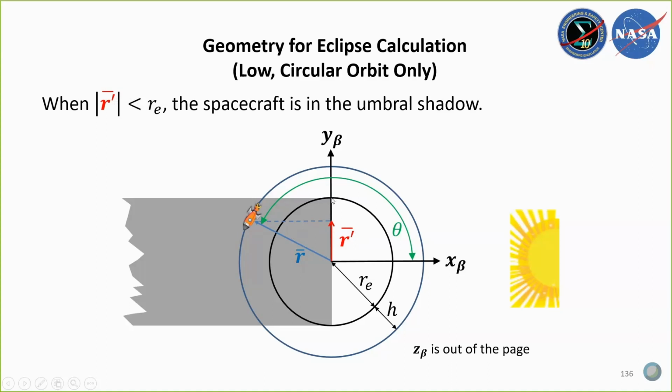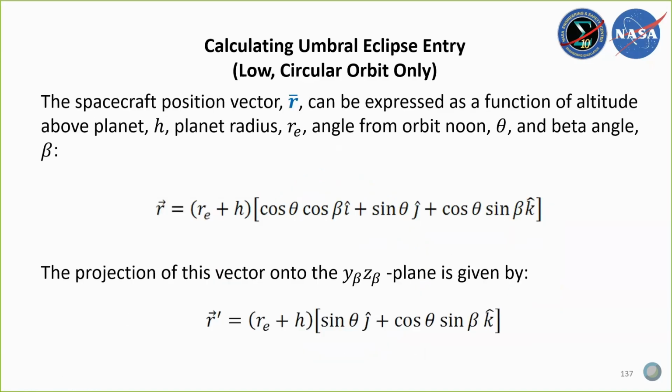Notice that when the magnitude of our r prime vector is less than the radius of the planet, or radius of Earth, the spacecraft is in umbral shadow. So whenever r prime gets to be less than this dark circle here, that means we are in umbral shadow. So that's going to be our indicator that we're in eclipse.